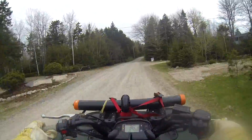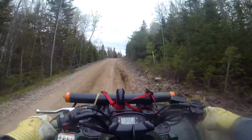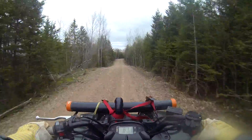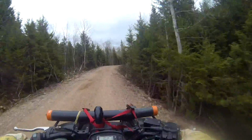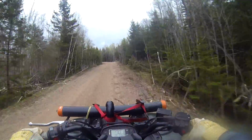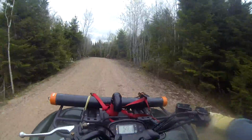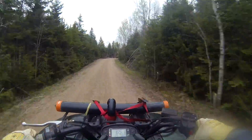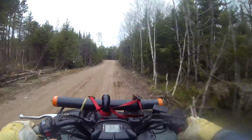Buddy digging up his foundation or something. I gotta say, running these trails when there's no dust is quite good. I don't mind running them like this. You just gotta watch out for other bikes around corners and things like that. They've obviously been doing some logging through here. A little bit of a drift. Just gotta watch what you're doing.